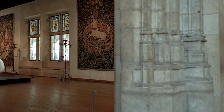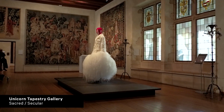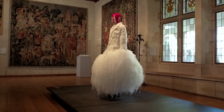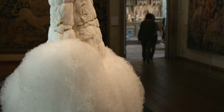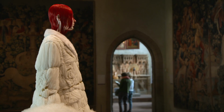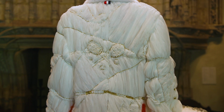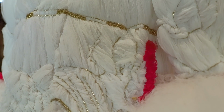One of the most frequented galleries in the Met Cloisters is the Unicorn Tapestries Gallery. And in that space, we have a dress by the American designer Thom Browne, with a unicorn embroidered into the dress, which is entirely made out of chiffon ribbons. And on the back, Thom's created 2 red ribbons that relate to the blood on the back of the unicorn in one of the tapestries.